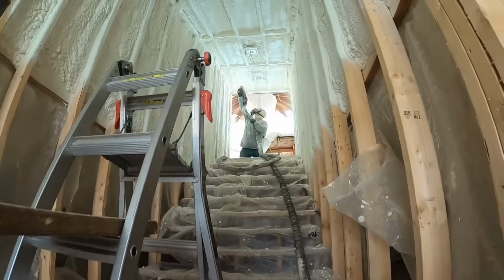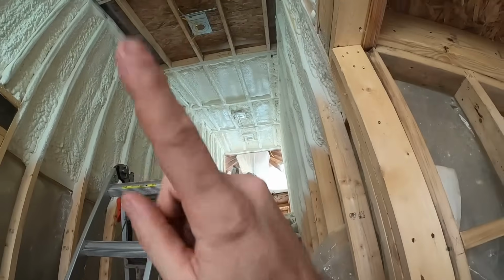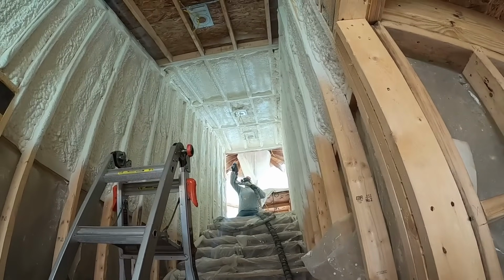That process still just amazes me, how that can just go in thin liquid and end up an inch thick after it cures. I just can't get over it. We'll put you guys back on time lapse to watch him spray the last 2 cavities, and that'll probably be the end of the day for spraying.